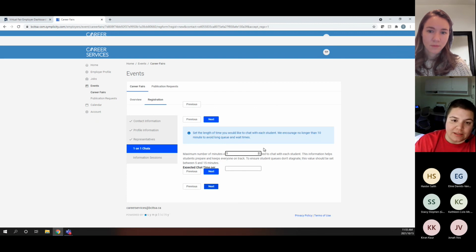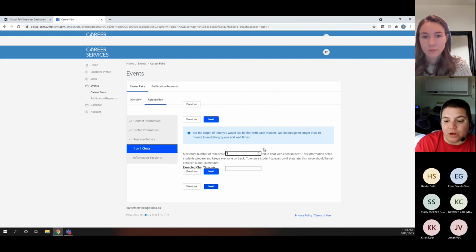However, it also predicts how long the wait time is for your booth. So if you do put 15 minutes, even if you only have 20 students in the booth, the wait time is 20 times 15. That can be quite excessive and students may not join your booth. So I'd highly encourage keeping around 5 minutes. Do try to keep chats around that time if you've got longer queues. The nice thing is you're able to see how many students are in the queue, so you can gauge how long you want to talk with each student, depending on the conversation.